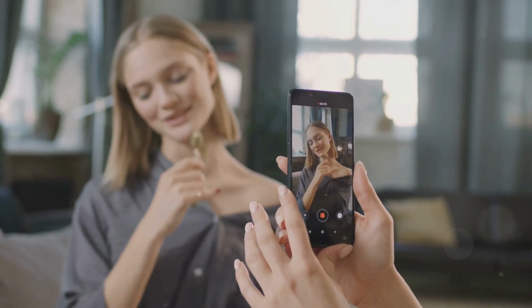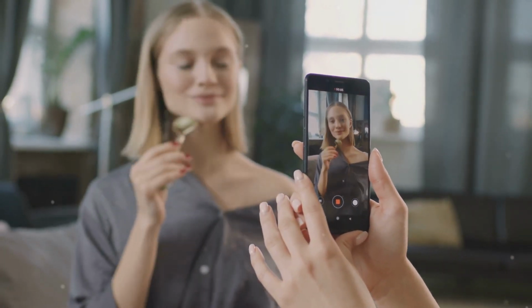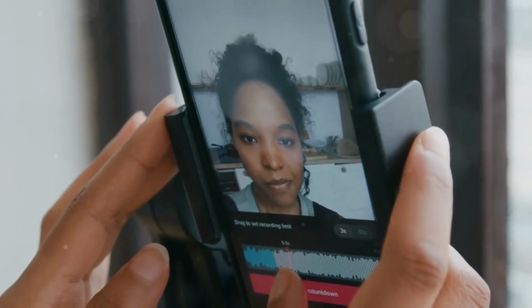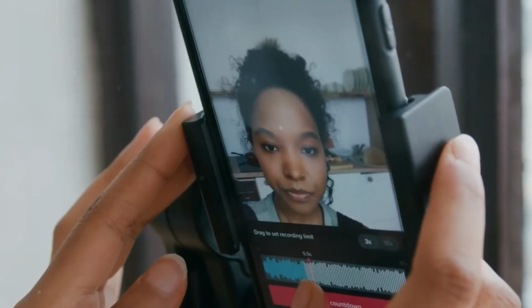Editing is your friend, but don't go overboard. A little touch-up to enhance colors and smooth out skin can make a big difference. Use apps like VSCO or Lightroom for subtle edits.